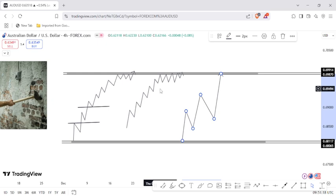This is just like a battle between the buyers and the sellers. Sorry for that, guys. But in the case of this particular one, note the sellers are not willing.